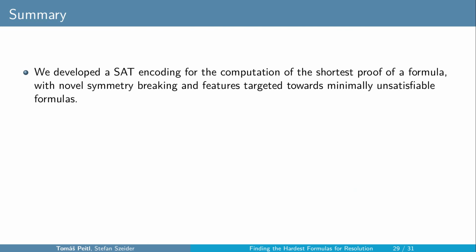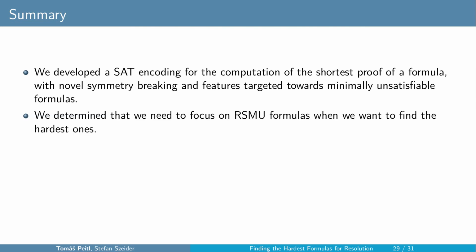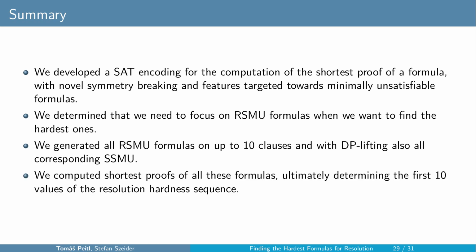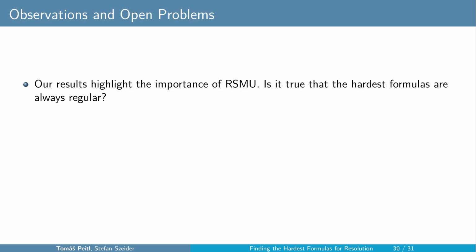And finally we get to the end. So to summarize, we developed a SAT encoding for the computation of the shortest proof of a formula with novel symmetry breaking and one that is targeted towards minimally unsatisfiable formulas. We found out that RSME formulas are particularly important when it comes to resolution hardness. And then we generated all these RSME formulas with DP lifting, also SSME formulas, and we computed all the shortest proofs, ultimately determining the first 10 values of the resolution hardness sequence. So some observations and open problems.